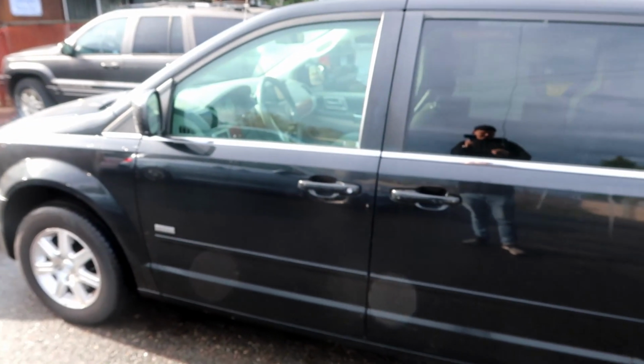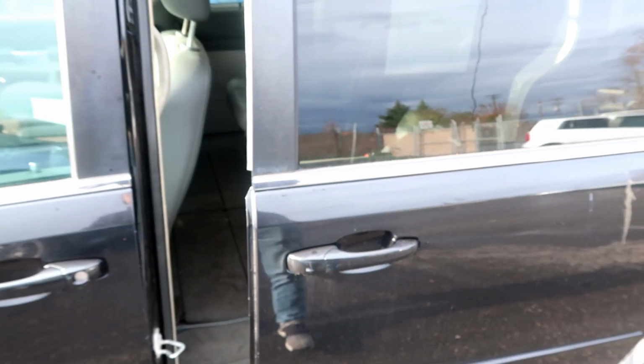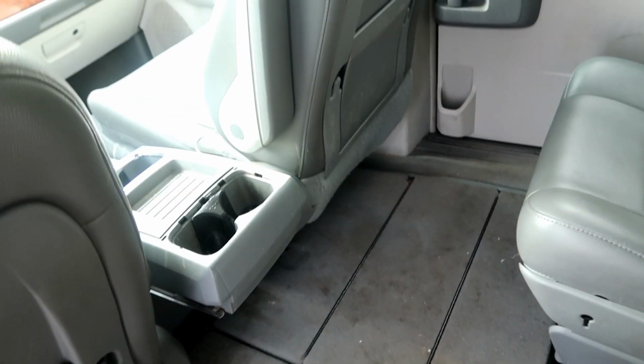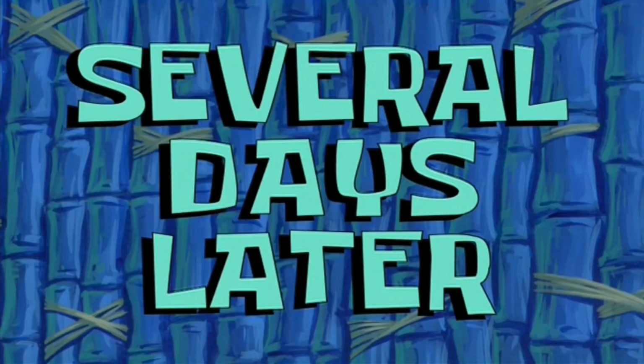I made it to my detailer. Let me open the door so you could take a look. But I mean, this thing is filthy. Look at that. Just, yeah, filthy. So we're gonna leave it here, have them detail it, and we'll pick it up in a few days. Several days later. Guys, it's early morning.